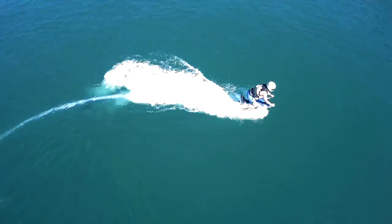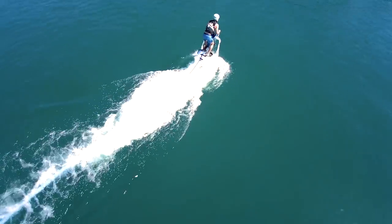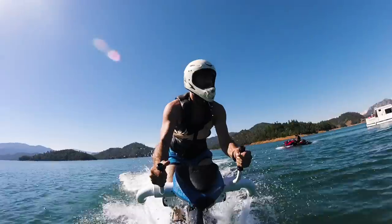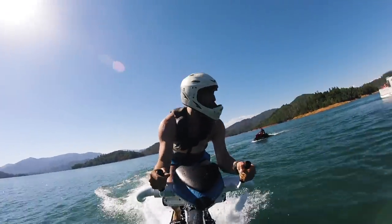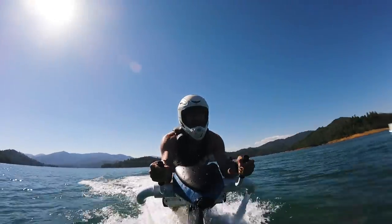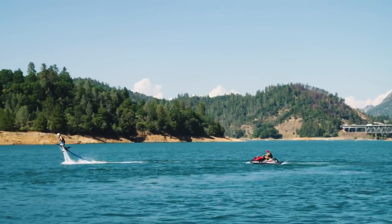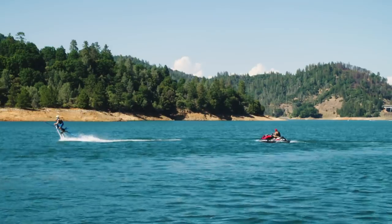So once you're up and riding, you're really just trying to master going forward and steering while not going over the back. To turn, you can either lean, kind of like you're on a bike, or you can start using the thrusters a little bit. If you push forward on one, you'll start turning more in that direction. If you push forward in the other, you'll start turning more in that direction.